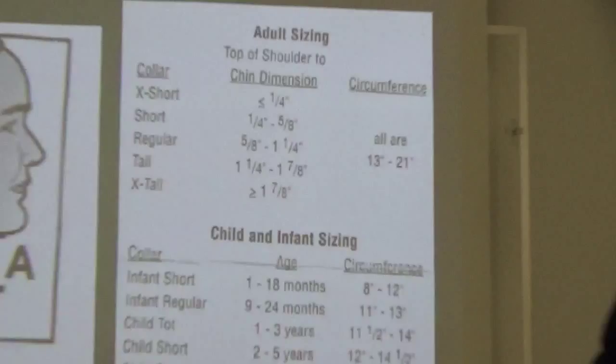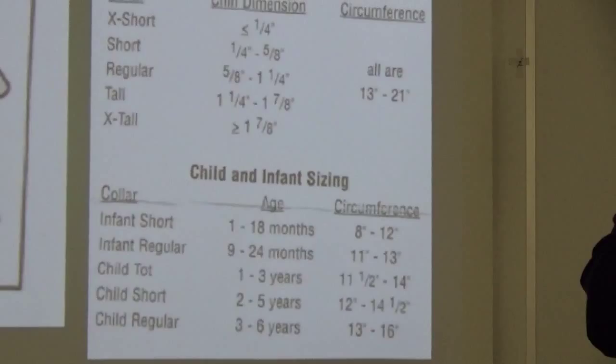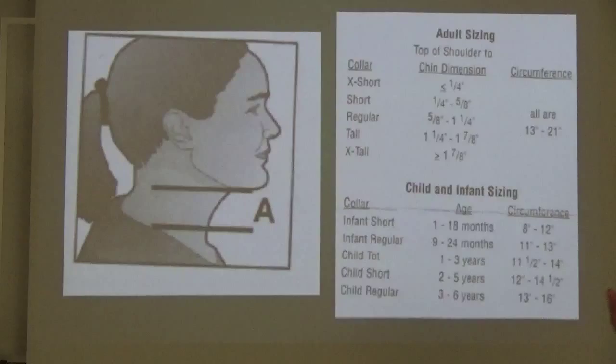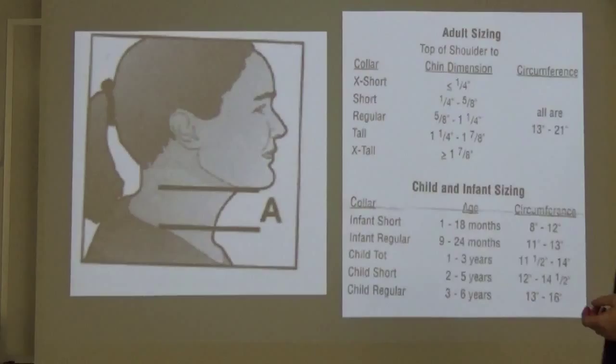The cool thing is the collars, they come with instructions right on the bag. Sometimes it's embossed right on the collar. Same thing with here, it's on the bag, or it's embossed on the collar, and this one is embossed on the collar. So there really is no excuse, but we're going to review that today. So you want to bring yourself over here?